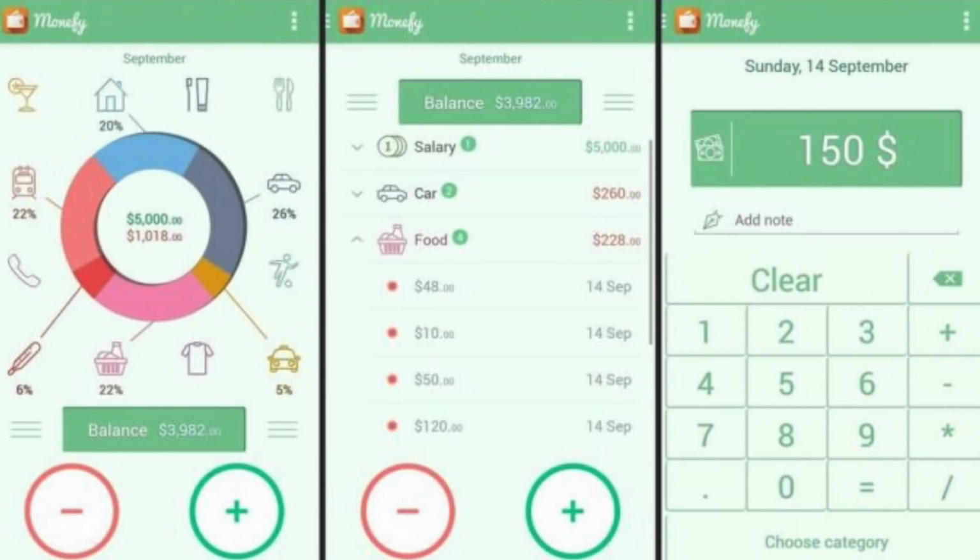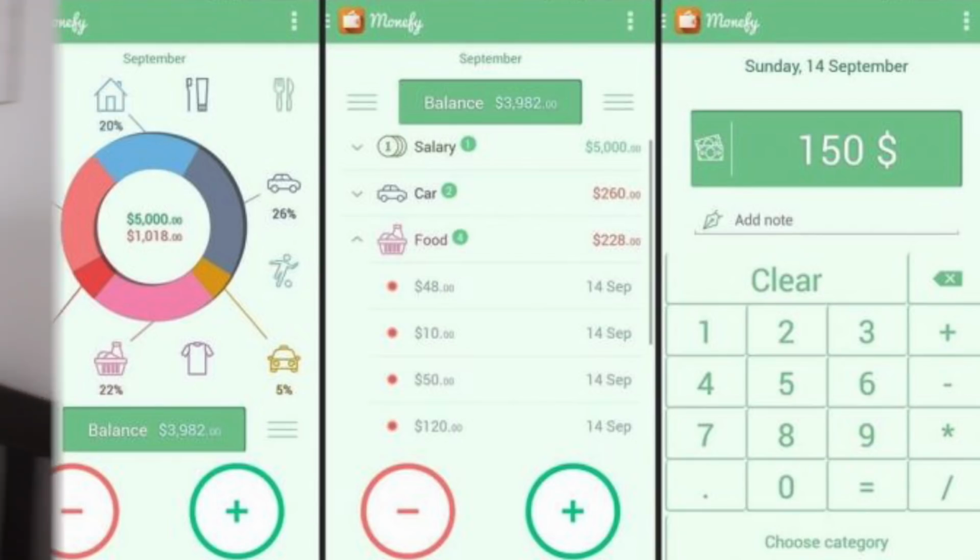Okay, so next is my second app pick of the month. It is Monify. It is a financial tracker of sorts, but it's really easy. You can input all of your accounts, so your credit cards, your different bank accounts, then your cash, and also you can track your expenses for which category or aspect of your life.